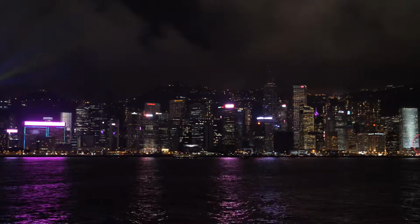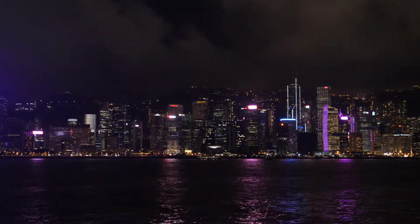So they've been running this Symphony of Lights since 2004, every night since then. So it's quite an impressive statistic that a city puts on such a show. So pretty excited to see how it looks, because I remember it has been really, really good. Yeah, so I think it's going to start in like 2 minutes, so we better get our spot. Better get our spot.